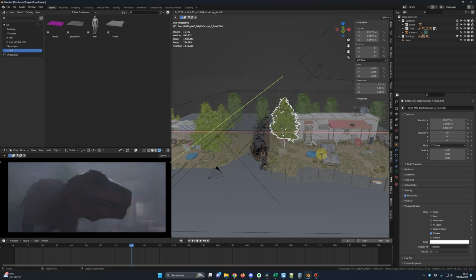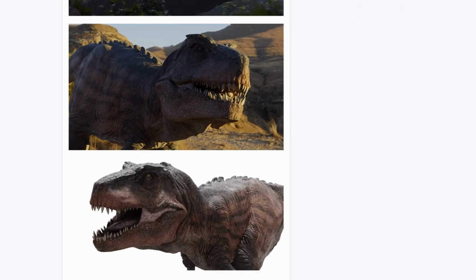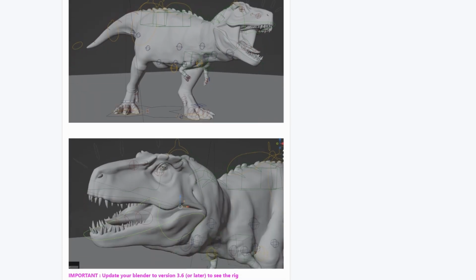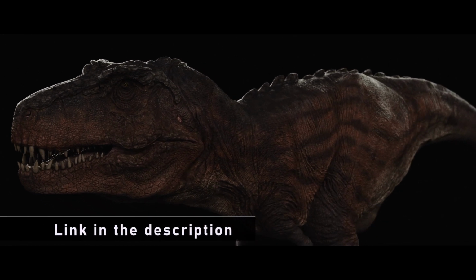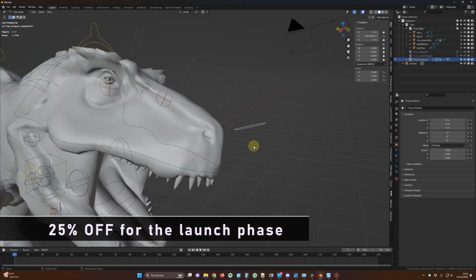After months of hard work, today I'm so excited to announce that I have released my T-Rex on the Blender market. I created this giant in collaboration with the talented Ben Jurrasic. This T-Rex represents months of hard work and we are very proud of the final result. It's a highly detailed and realistic model optimized for the Cycles render engine. Of course, the mesh is already rigged, so ready for animation.